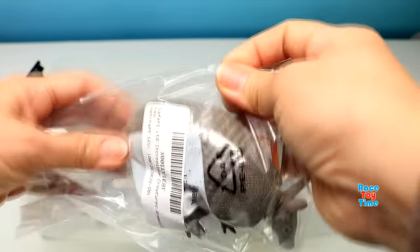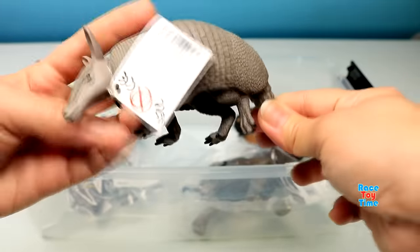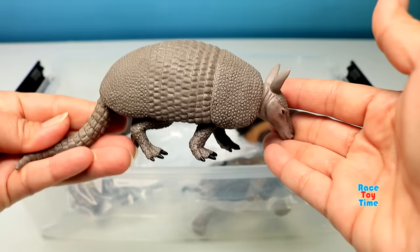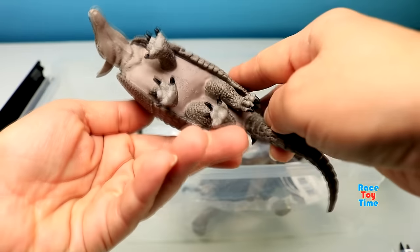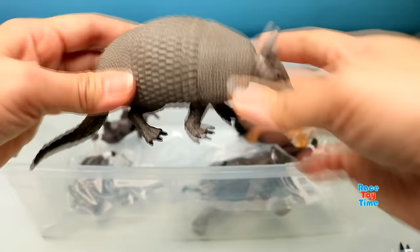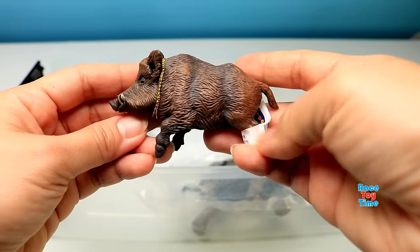Next, let's open this up. Oh, we have an armadillo. And next, let's check this out. We have here a wild boar.